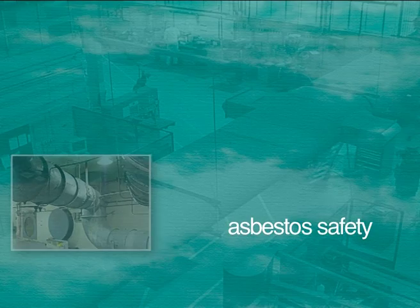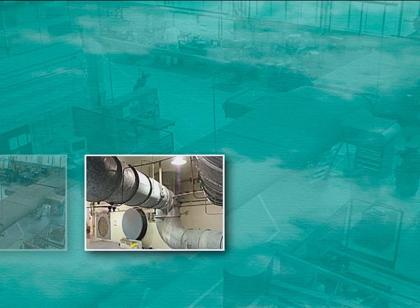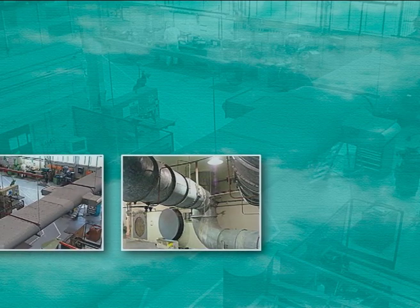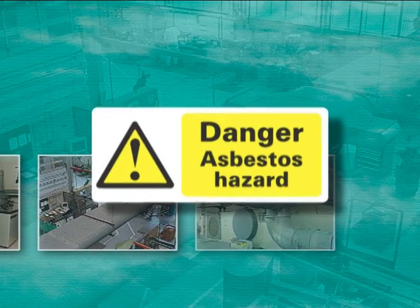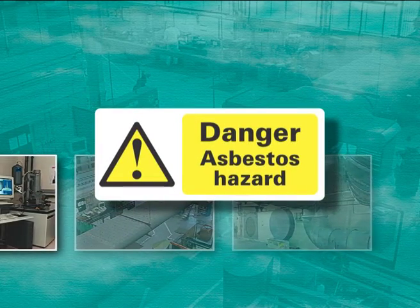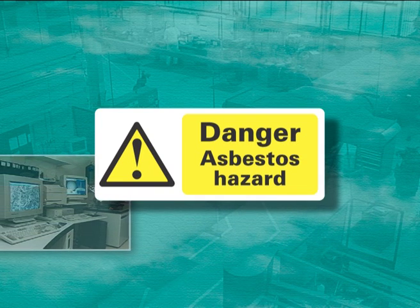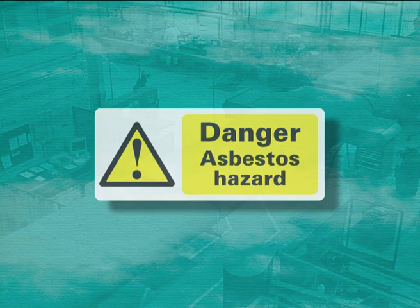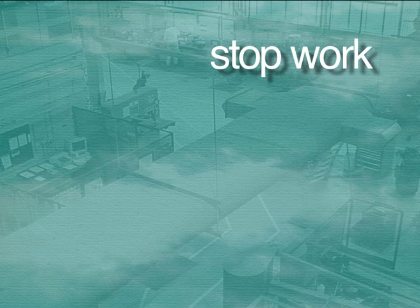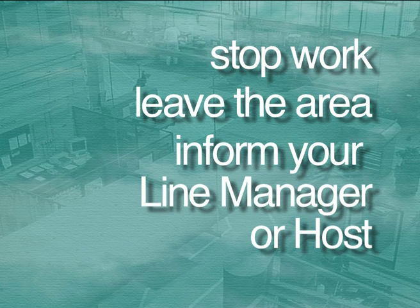Some buildings on the Winfrith site are known to contain asbestos. Where asbestos is known to be present, it will be clearly identified with the following sign and will be regularly inspected. No work that could disturb materials likely to contain asbestos should be carried out unless a survey has been completed and the risks assessed. If you suspect asbestos is present and it has not been identified, you should stop work, leave the area, and inform your line manager or host.